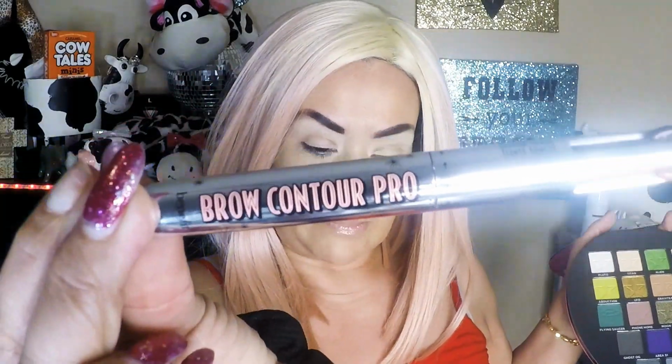And I also have on the Makeup Forever foundation and the Makeup Forever concealer. That's what I have. And my eyebrows, I did my eyebrows with this little puppy right here, something that my boyfriend thought was a pen. But it's not. It's my eyebrow pencil from Benefit.